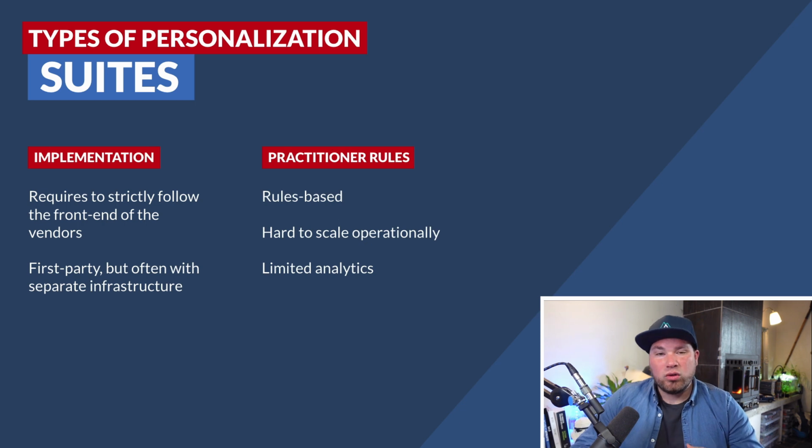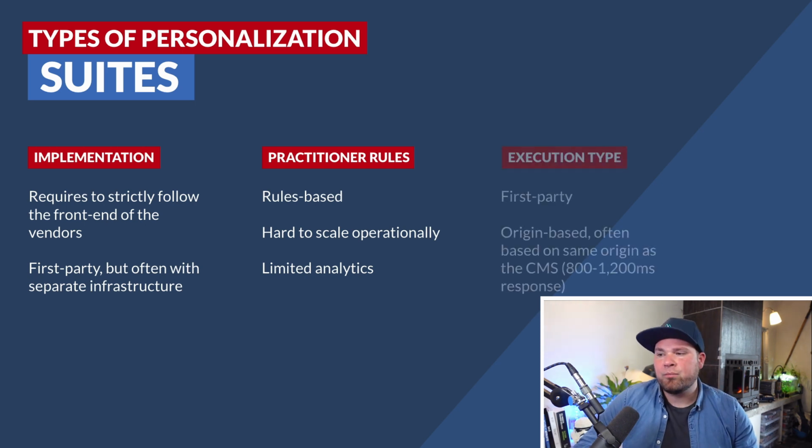Then how to actually use it. It's rules-based, the if-else stuff, right? That's really hard to scale operationally because if you have all those rules and you have 1,000 components to personalize, that's lots of rules. That's really hard to scale between people, not just servers. And generally, there's rather limited analytics on if something is personalized, who uses it, what all that looks like. Of course, there's some exceptions here, but this is generally the point.